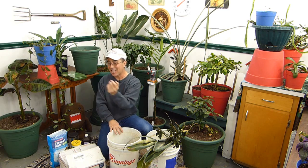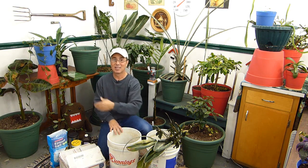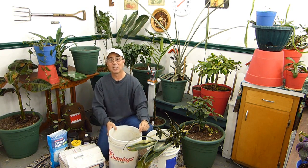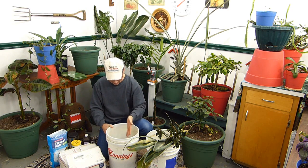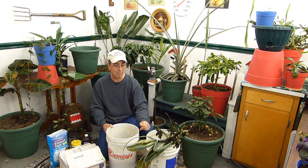I'm going to take that stuff outside, I'm going to pour it on my frozen compost pile, and in the spring turn it and mix it up, and it's going to really enrich my soil. So that's not going to waste. But I have to do something else, and that's what I'm going to do. I'm going to make my own compost here.